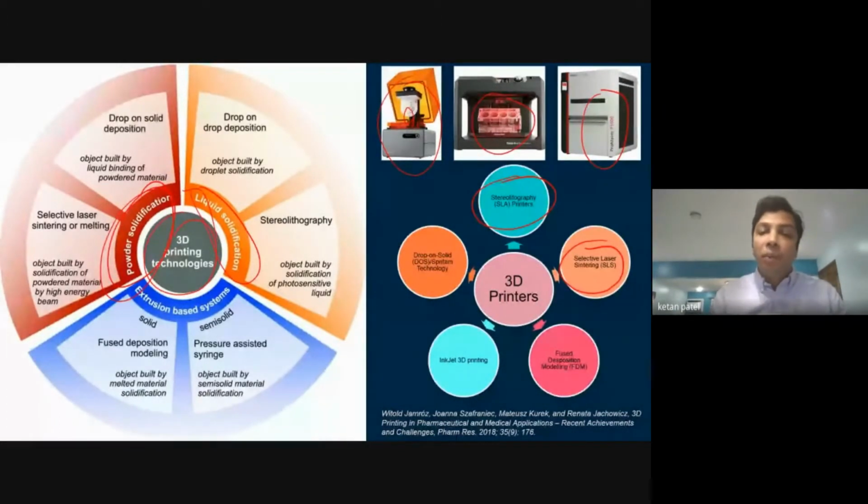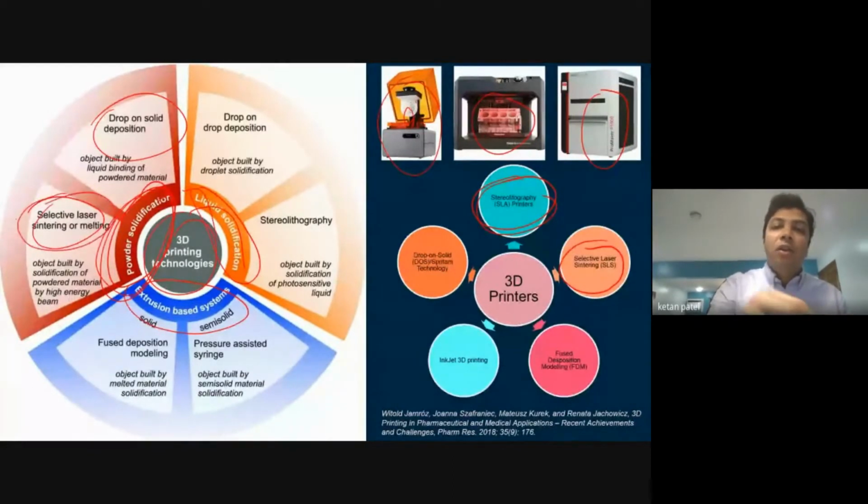Powder solidification, Aprecia or Spritam, the FDA approved medicine, is nothing but the powder bed technology, where you have a powder bed and some selective laser melting can give a shape to it, or drop on solid. Drop by drop, you add a binder in a way that it forms a particular shape, and then you can cut it out from the main powder bed. The third one is extrusion based, where you use a solid filament and you print like a plastic. So there are three different ways: liquid, which is nothing but stereolithography; solid, which is mostly selective laser sintering or drop on solid, Spritam technology; and extrusion based. That's what we are going to talk about today. You have an HME based filament, and that's what you print.